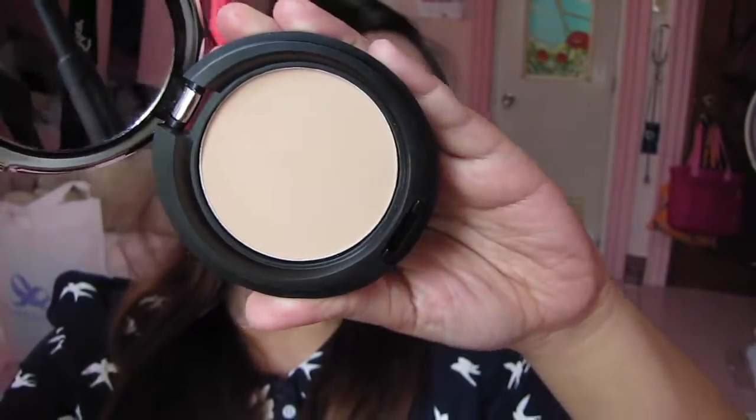This product oxidizes, so I did get a shade lighter than my skin tone, one shade lighter. So yep, I am in the shade 05. And then I also wanted to get a lip tint, so I actually got their original Lip and Cheek Stain, and this is in the shade Rose, and they are on a buy one get one free, so I got that.